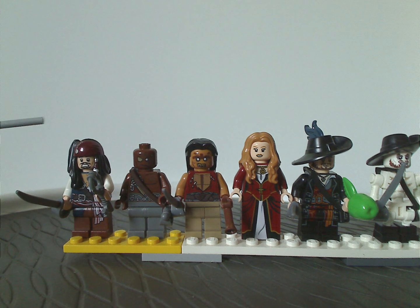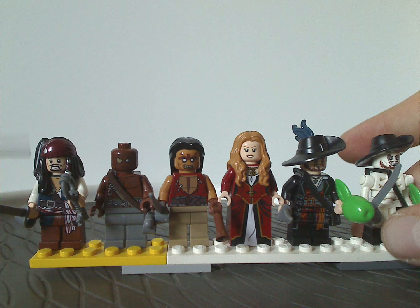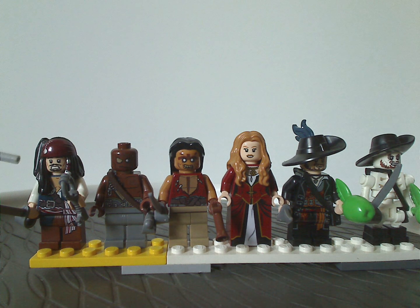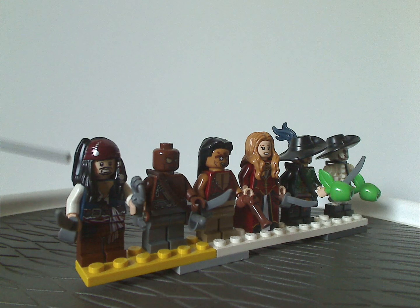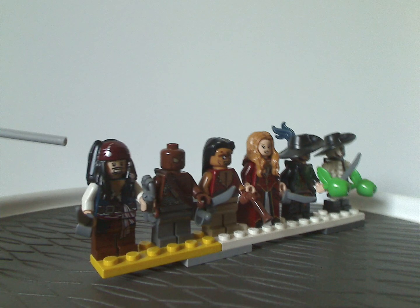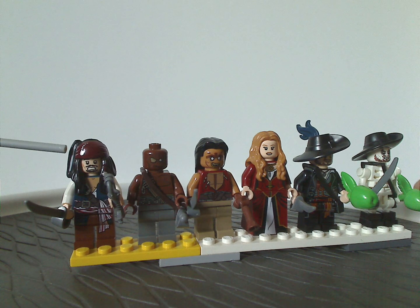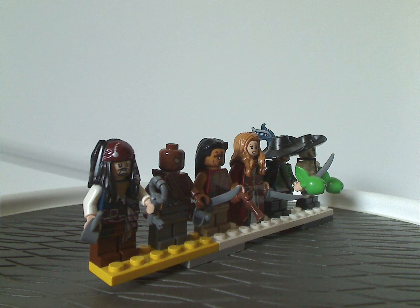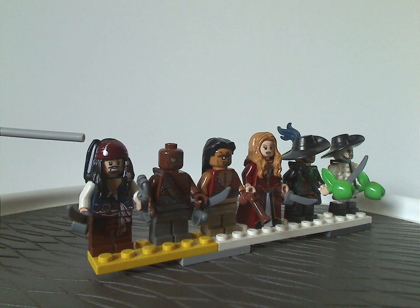First up, we have Captain Jack Sparrow, with this whole torso and leg printing which was used for his appearance in most of the sets. But also the hair piece with the wrap and dreads, which is quite neat and quite useful and quite common. This theme was quite ahead of its time with printings and specific pieces for figs, which get used on a lot of themes afterwards as well.